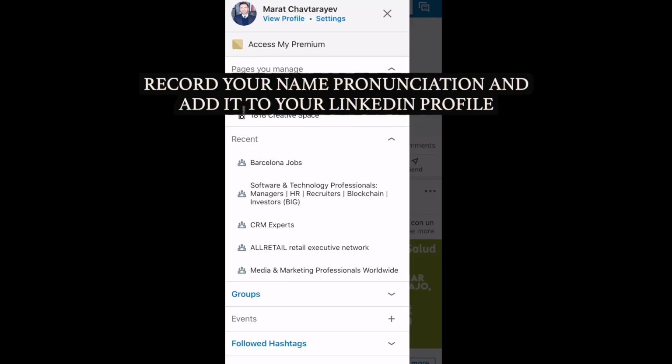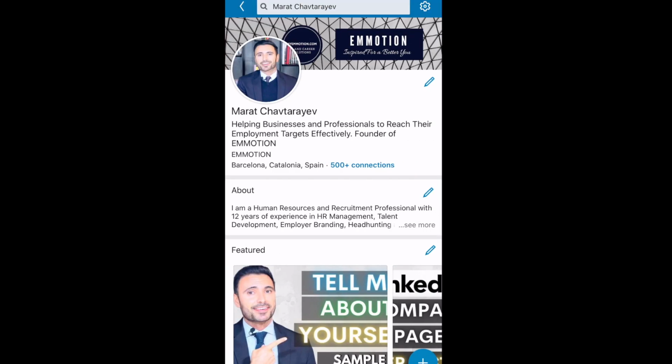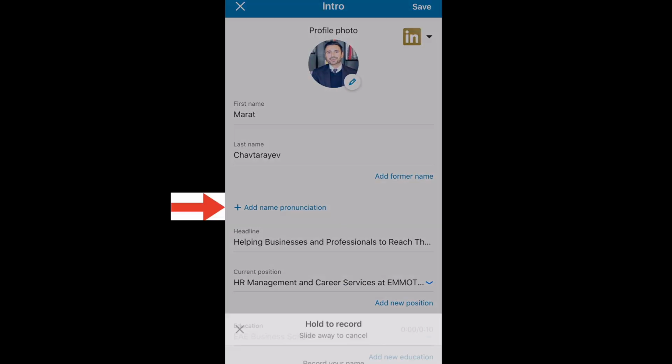Use the LinkedIn app. Go to your LinkedIn profile. Now that you are viewing your profile, you can see that there is an edit icon, a pencil edit icon next to your name. Click on Add Name Pronunciation.